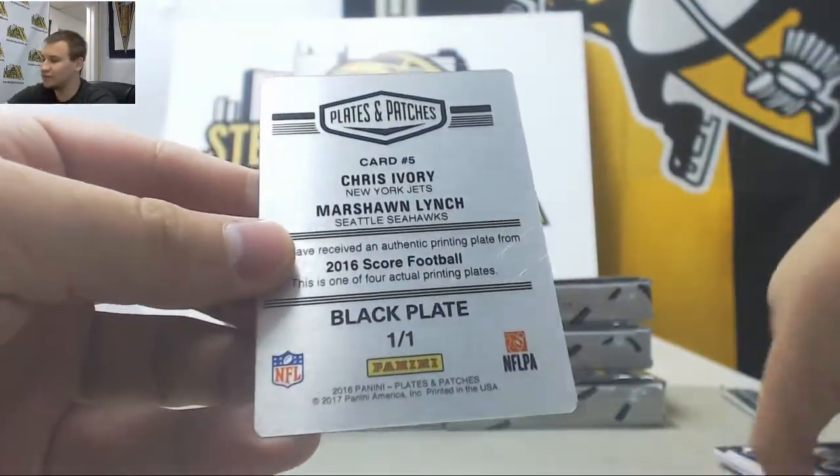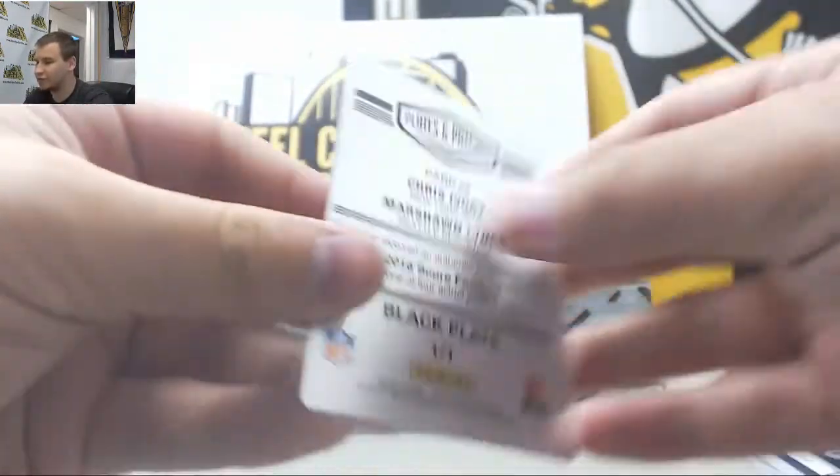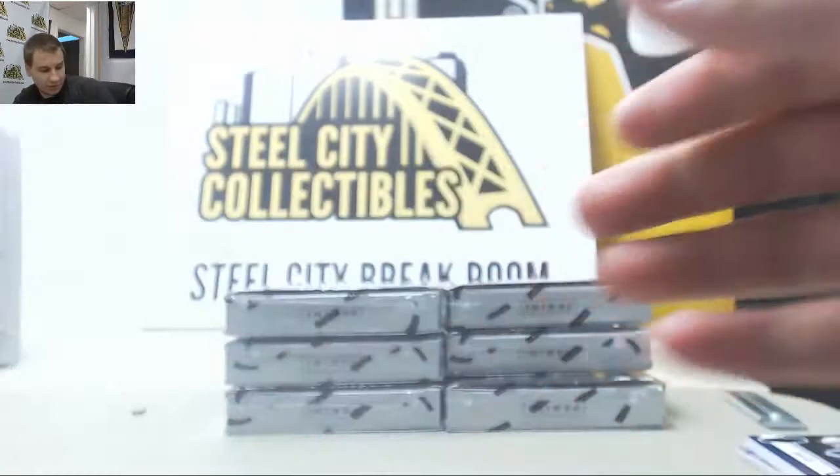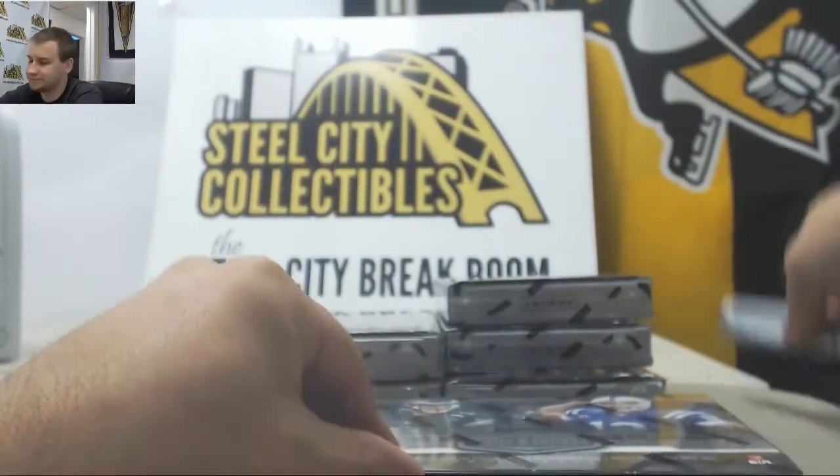And 1-1 plate, this will be another random one. Chris Ivory and Marshawn Lynch. That'll go between the Jets and the Seahawks. So four cards to random already. Very unusual for this.